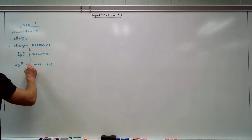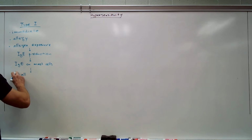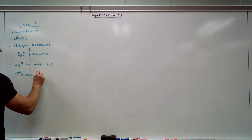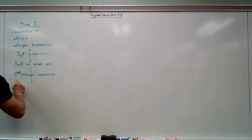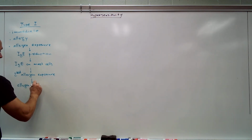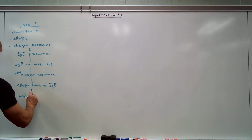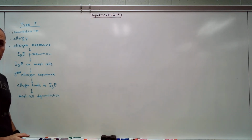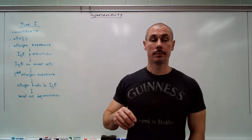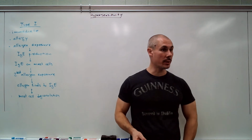Now check this out. Then, nothing happens at this point. When IgE binds to mast cells, nothing happens. What happens is, when you get a secondary allergen exposure, so second allergen exposure, allergen binds to IgE, and that results in mast cell degranulation. Am I clear? So essentially, you don't get a response from the first try often. You get it from the subsequent tries, right?